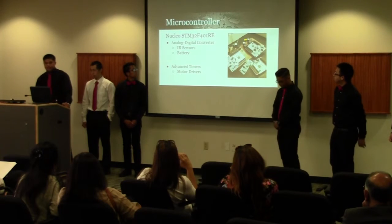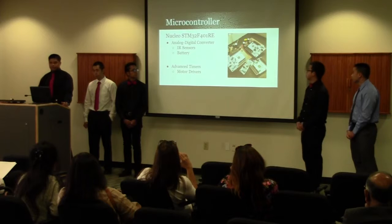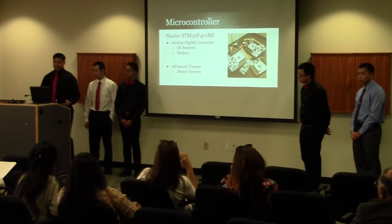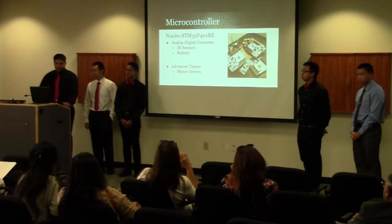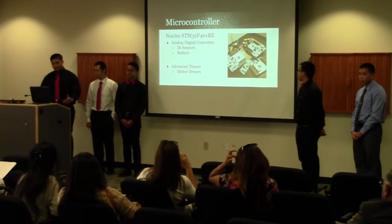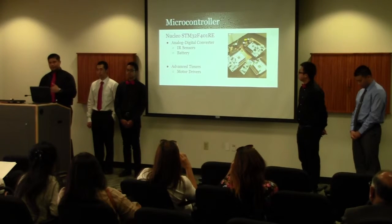With all these values and data, we have our microcontroller that has the analog digital converter. We've taken the values from the sensors to determine whether the walls are to the left, to the right, or in front of our mouse. We also implemented other pins to monitor our battery. The microcontroller also sends out the pulses to our motor drivers to make the mouse move and whether we're going to turn left or turn right.